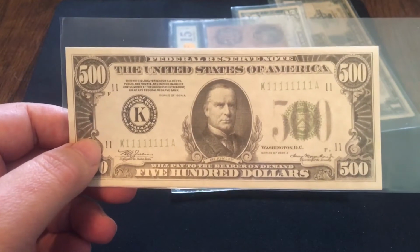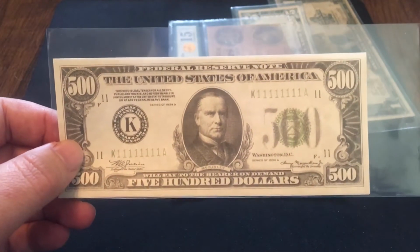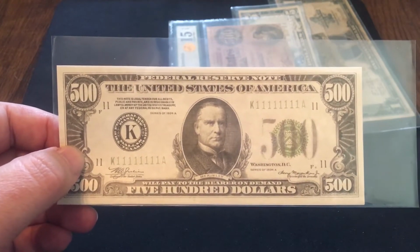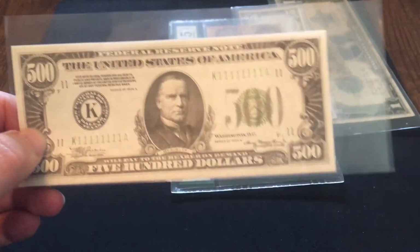And like I said, I've got one in my safety deposit box, and I'm sure a lot of you have this particular note as well, but it did not make the top 100. So this one, the $500 small size note, Federal Reserve note, that should have been in there in my opinion, and that is number 6.